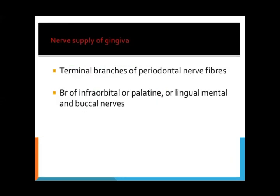Nerve supply of gingiva: terminal branches of periodontal nerve fibers, branches of the infraorbital, palatine, lingual, mental, and buccal nerves.